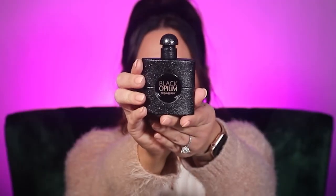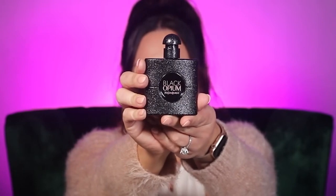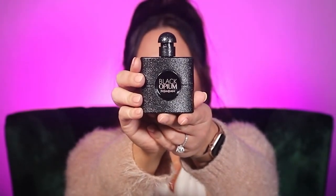It's a darker fragrance. This one, let me show you the bottle. This bottle is a little bit different than the rest of them because most of the flankers, and make sure you drop me which other flankers I need to check out in the comment section, because I really do want to try out some more YSL Black Opium flankers. This one is completely black in the center. It's opaque. You can't see through it.